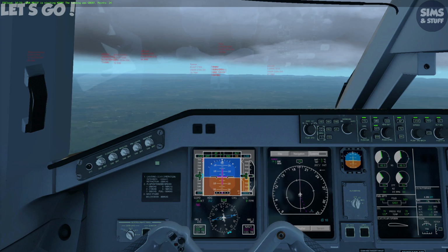Actually, I could do one now, couldn't I? If I new flight. So, high server load on SimBrief. So if I did departure, in theory, here, going back to Jersey. Okay, airframe is E-175.